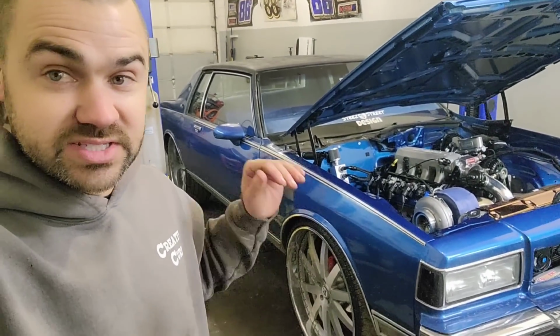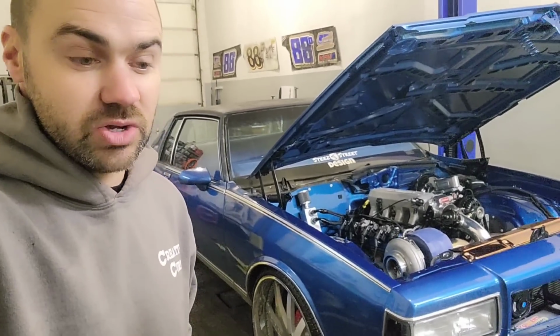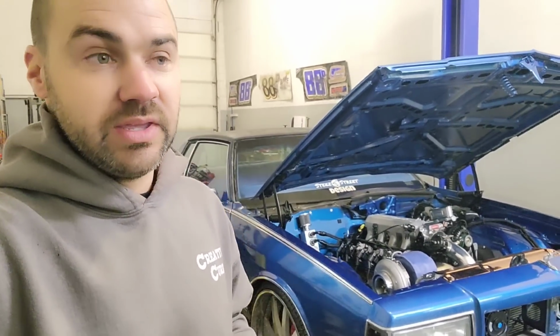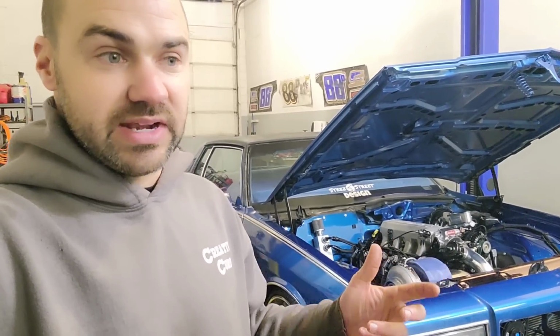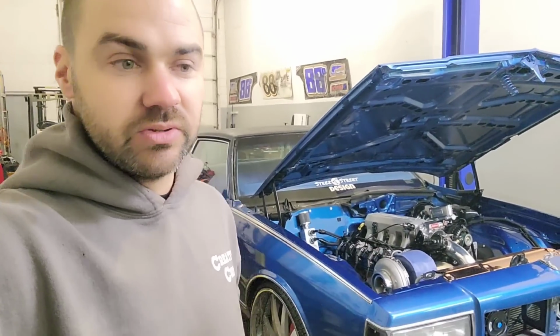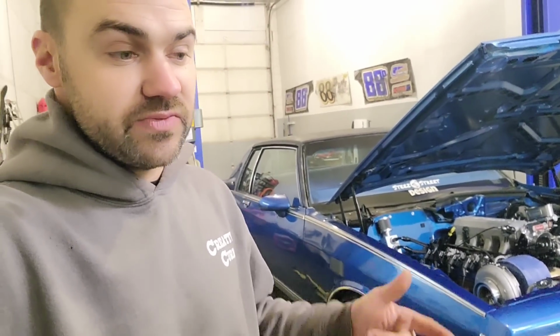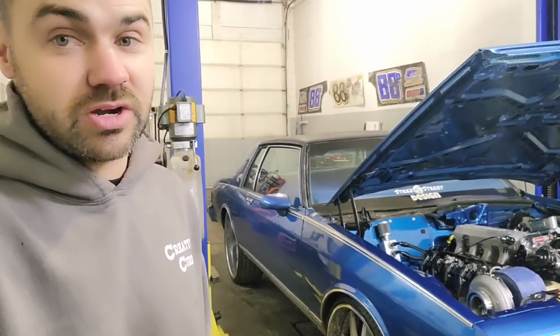Guys, we are taking the Landau to the track tomorrow. So here in Illinois, our local track is Cordova, and they are doing a Hangover Fest. So it's kind of just more of a street car type of deal. And I talked to Juan, and he said it was cool to run this. He's even probably going to meet us there. So this is going to be pretty sweet. Try to take this car down the track, see how it reacts.